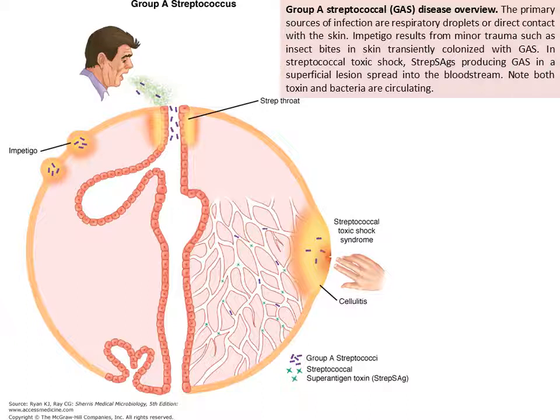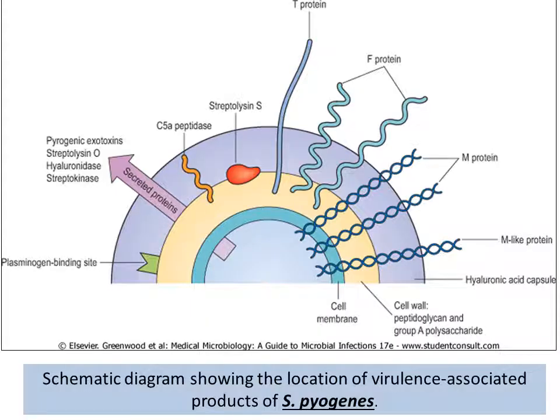Now, our concern as microbiologists and pharmacists and physicians and so on, we need to find out how to take care of this bacteria, how to devise drugs, how can we stop it from happening, how can we save the life of that person who just got bitten by a German Shepherd dog. So we have to go and look at the structure of that particular pathogenesis.